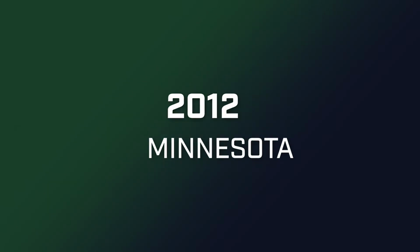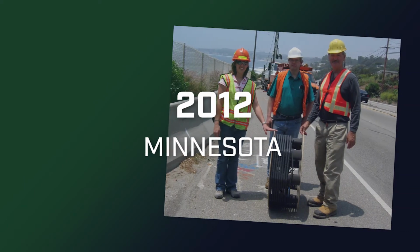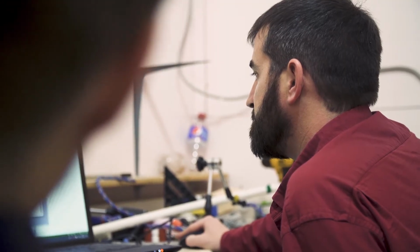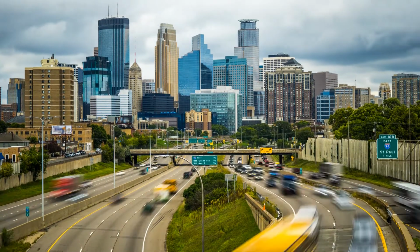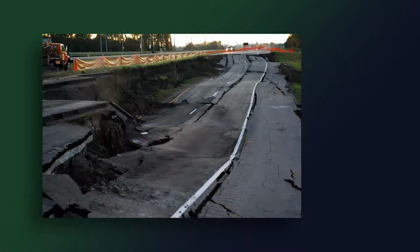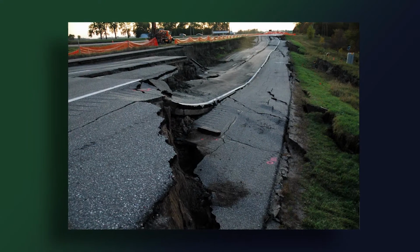In Minnesota in 2012, we had two ShapeArrays next to a 4-lane highway measuring a slope down to a river. The ShapeArrays measured such an increase in the rate of movement that the Minnesota Department of Transportation decided they should close the highway and divert all traffic. That highway collapsed due to a landslide about 10 days later. It dropped 3 meters and would have posed a serious risk to public safety. It's wonderful to be able to turn all of that together, including the technology, and also have an important safety aspect.